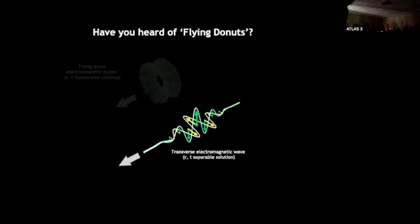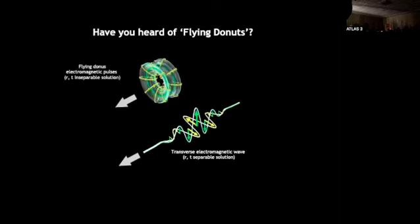So just to introduce the whole idea, you can see here an artistic representation of a transversal electromagnetic wave. So this is another type of propagating electromagnetic solution, which is an exact solution of the Maxwell equations and has a form of a flying donut. And so I will end up with talking about recent development in the field of flying donuts, which are non-separable solutions of the Maxwell equations, where you cannot separate coordinate and time, while in a transversal electromagnetic wave you normally can do that. And I will also talk about anapoles. And if you have never heard about anapoles, this perhaps could be an interesting talk for you.